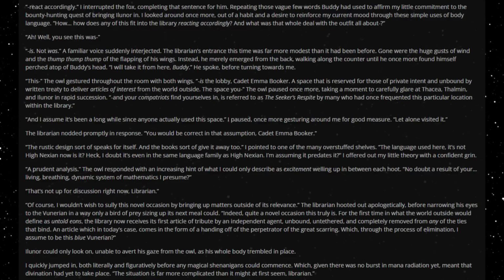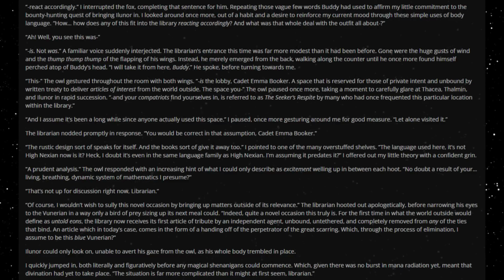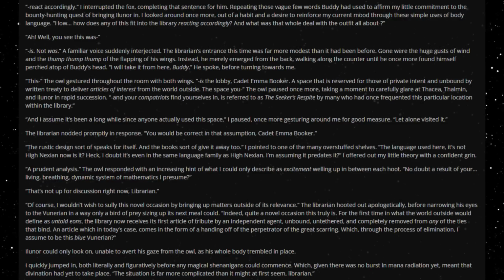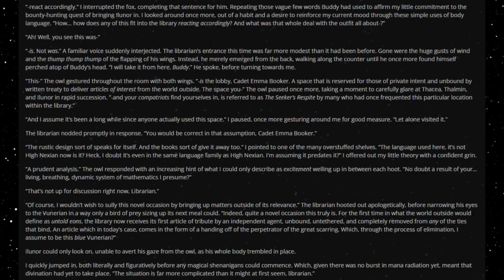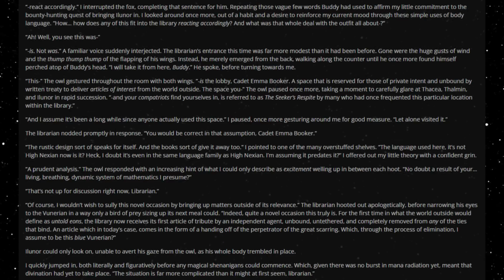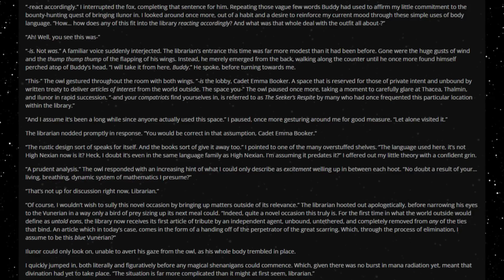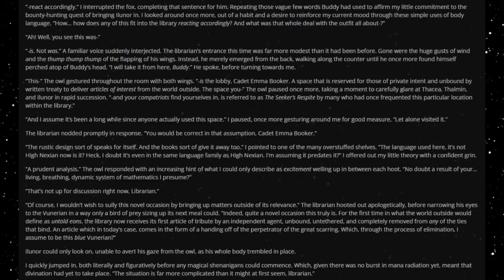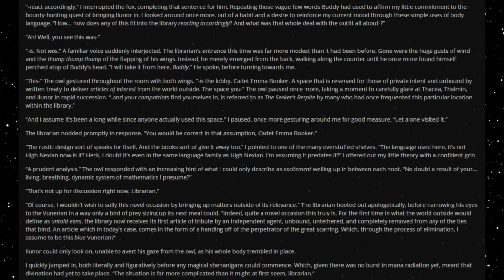"This," the owl gestured throughout the room with both wings, "is the lobby, Cadet Temabuka. A space that is reserved for those of private intent and unbound by written treaty to deliver articles of interest from the world outside. The space you..." The owl paused once more, taking a moment to carefully glare at Thacia, Thalmin, and Eleanor in rapid succession. "And your compatriots find yourselves in is referred to as the Seeker's Respite by many who had once frequented this particular location within the library."